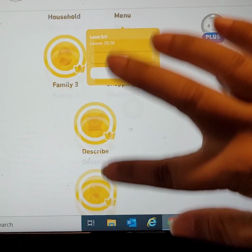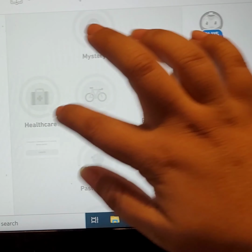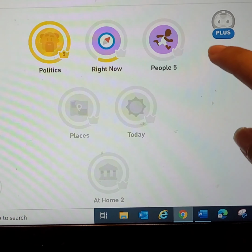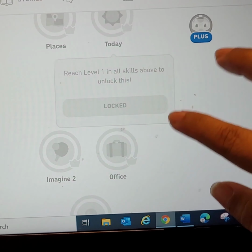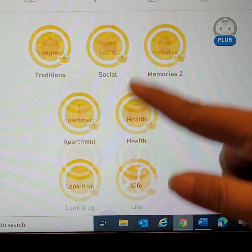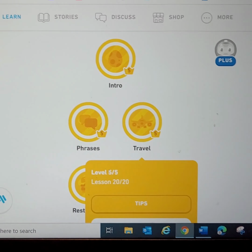So that is the skill tree, and it's quite extensive. Even though I've been doing this for years, there's quite a lot that I still haven't done because I tend to do a lot of practice. These ones that are blank are still locked because I have not completed the previous ones. As I complete them, they will get unlocked, and then I will be able to do them. But yes, the tree is quite extensive, and they keep adding more and more skills as you go along, so it basically never ends. And again, you can keep on practicing if it does end.